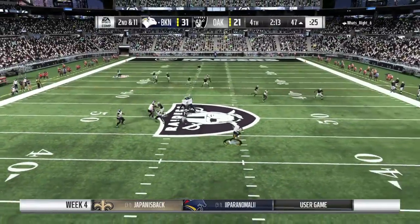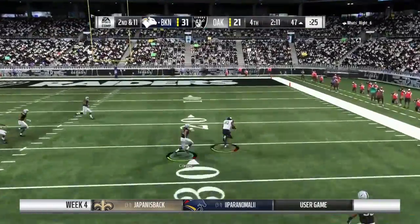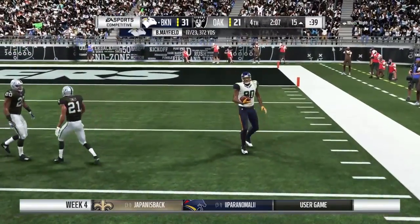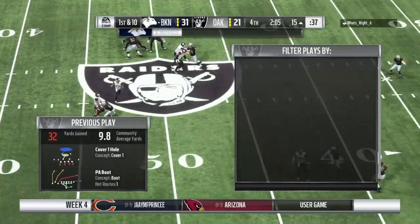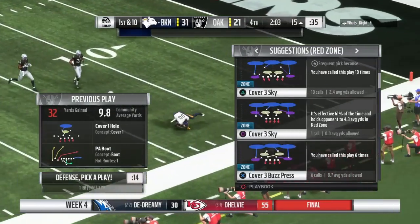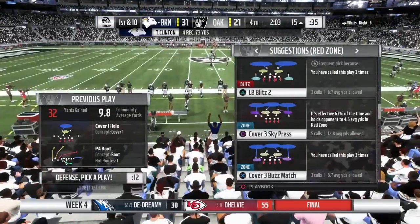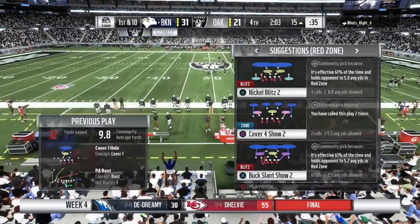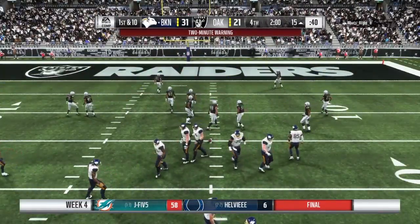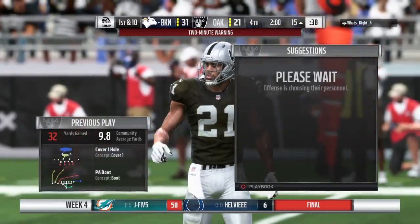Mayfield on play action, sliding out of the pocket. Wide open receiver, complete. And they're going to be set up down around the 15-yard line. A gain of 32 that time. So after the big play, look at this. All the way down at the 15 now on first and 10.